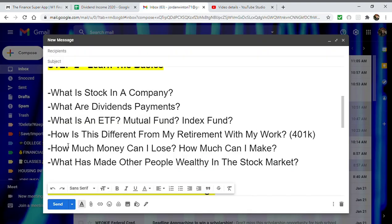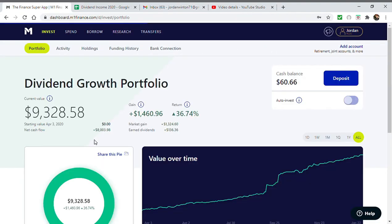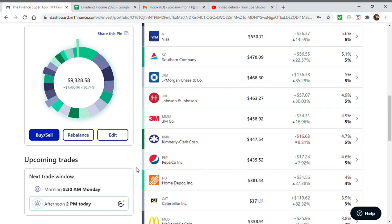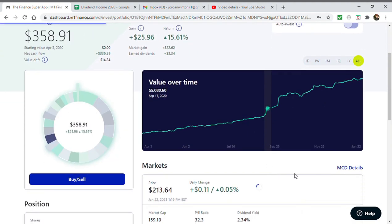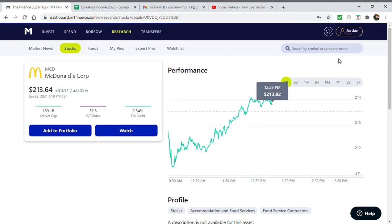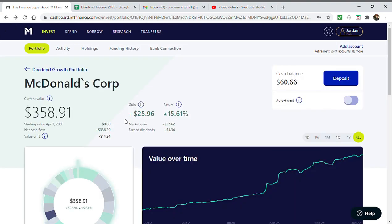Now, next up, we have how much money can I lose? How much money can I make? Well, if you're just buying shares in companies, let's go back to my portfolio. Let's look at a different one that you all probably know. Let's go ahead and look at something like McDonald's. If I own McDonald's and I buy one share of a company, the most that I can lose is what I invest. So actually, let's just take a real world example.